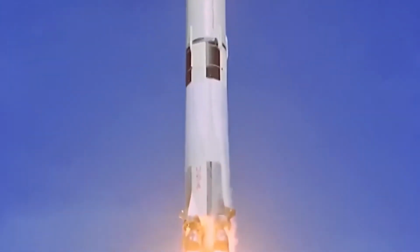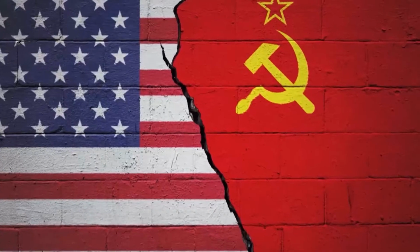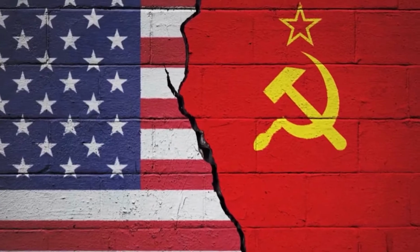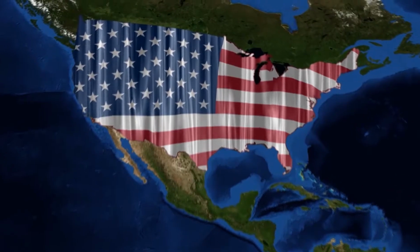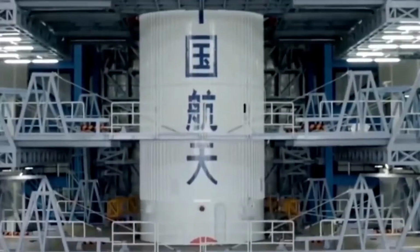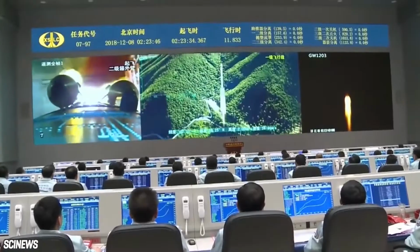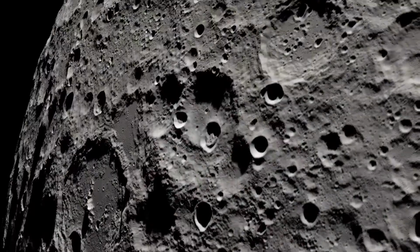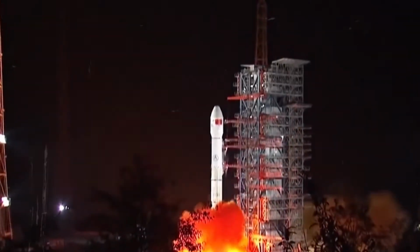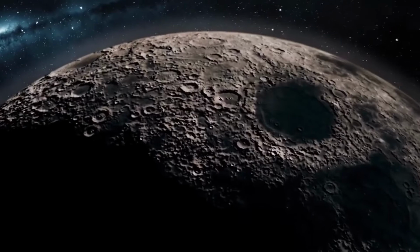Since Apollo 11, space travel has become more and more of a global collaboration rather than a fierce competition between nations. Up until the 90s, all moon missions were dominated by the Americans and the Soviets, but other countries, including Japan, India, and China, have since created their own unique space programs and missions to examine different parts of the moon.